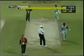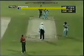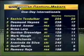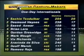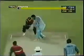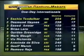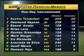He's had an amazing year of 1998. Out of his 20 hundreds, he's got 8 hundreds in 1998. And there you see, top of a very illustrious list. 20 hundreds. Desmond Haynes, 17. Saeed Anwar, very good record there for Saeed Anwar, 15 hundreds in only 158 matches. Plenty of big names there. Gordon Greenidge, Brian Lara, Vivian Richards.